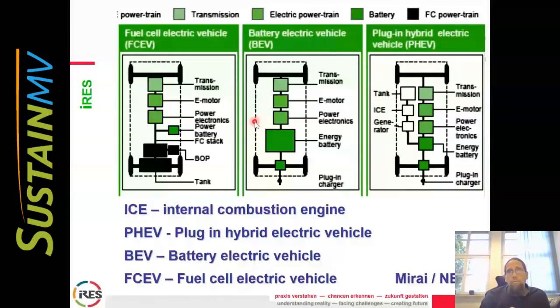However, if it does not fulfill the need, then we have to make it more complicated. And the need really is to drive long distances and to recharge the car in a short time. At least right now, that is the need. And we want to be honest here, right?